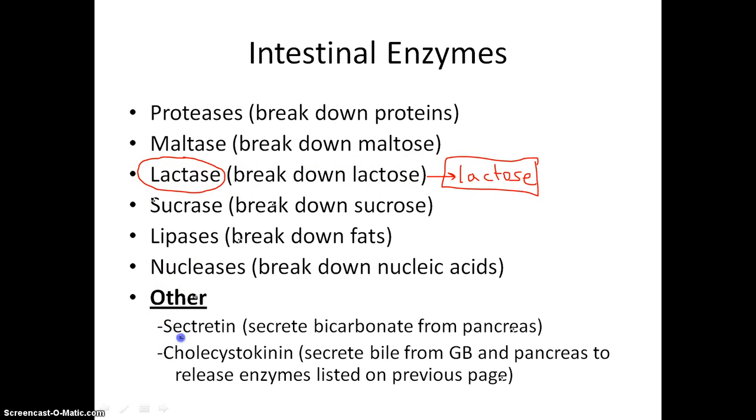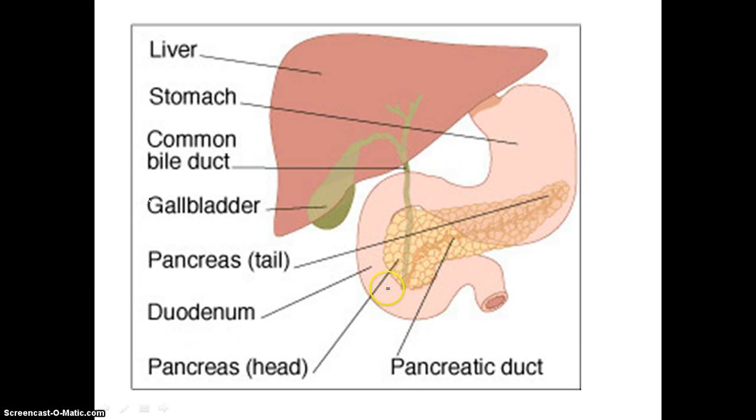Some other things that are given off by the intestinal wall is secretin, which is a hormone that makes bicarbonate come from the pancreas, as well as cholecystokinin that secretes bile and pancreatic enzymes so that fat can be broken down in our duodenum. So let's go ahead and review.